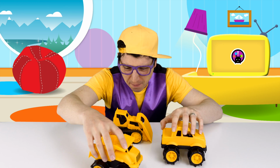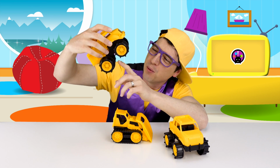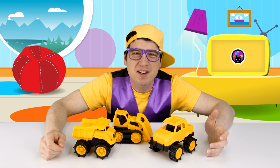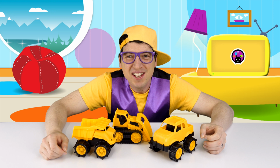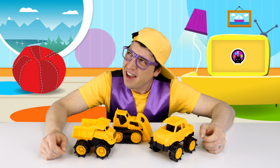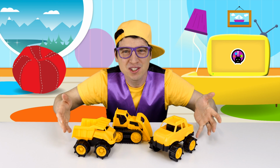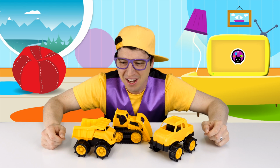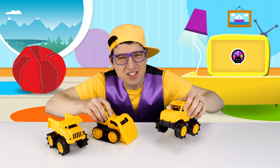I don't know about you, but I love trucks. You see, they've got really big wheels, they're very shiny and yellow, and they get really muddy and dirty. And then at the end of the day, they go to the truck wash to get clean again. Hey, I think it's gonna rain today, and these trucks still have a ton of work to do, so let's watch them get dirty and then go to the truck wash. What do you think, guys? Truck wash, truck wash, truck wash. Let's go!